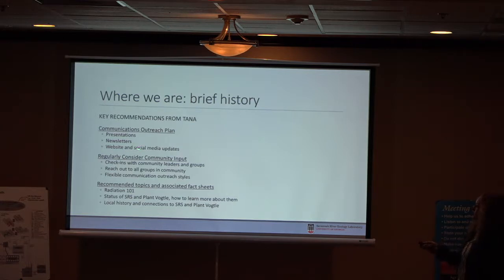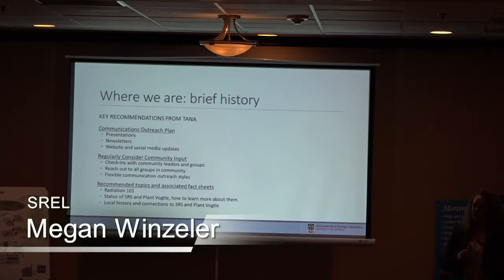So in their outreach plan, they suggested presentations and newsletters and engaging on social media, as well as checking in with the community through community leaders and groups, and to make sure to reach out to all the community members, not just a certain group that was engaged, to try and really make an effort to talk to people that really aren't interested in learning about radiological environmental monitoring, and to use multiple types of communication and outreach styles. They also gave a series of recommended topics and fact sheets, including Radiation 101, what SRS and Plant Vogtle are currently doing and how to learn more about them, and then local history and connections to SRS and Plant Vogtle.